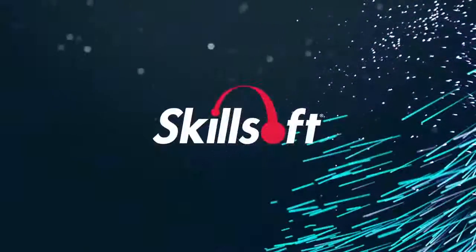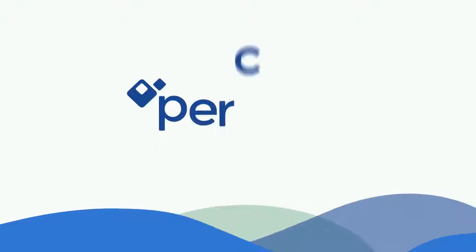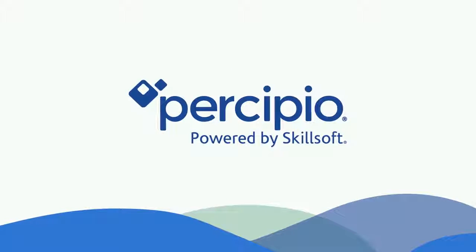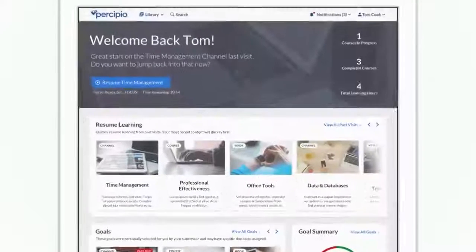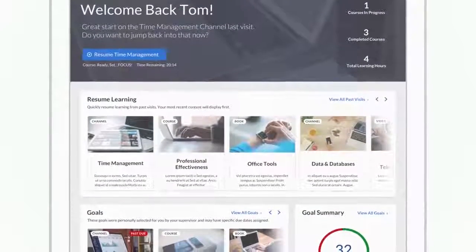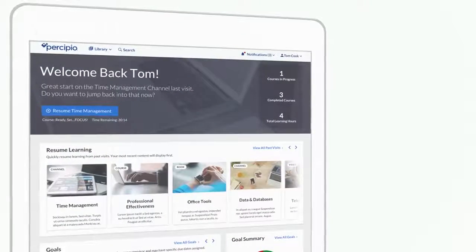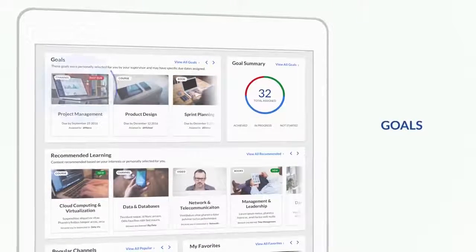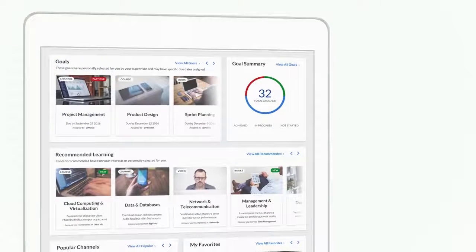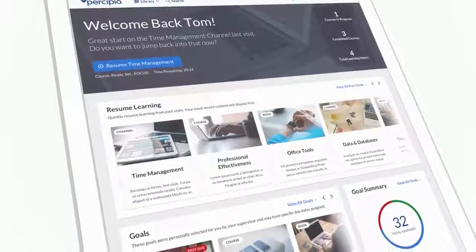We are excited to introduce you to our brand new cloud-based content delivery and learning platform, Percipio. Percipio is Latin for acquiring knowledge. Built by leveraging almost 20 years of experience as the global leader in e-learning, Percipio has been designed with a beautiful, consumer-led experience to make the learner feel engaged and inspired. It starts with a personalized homepage where learners track their goals, launch recommended and popular content, and follow learning paths. It's all designed to keep the learner engaged, deliver great learning outcomes, and come back for more.